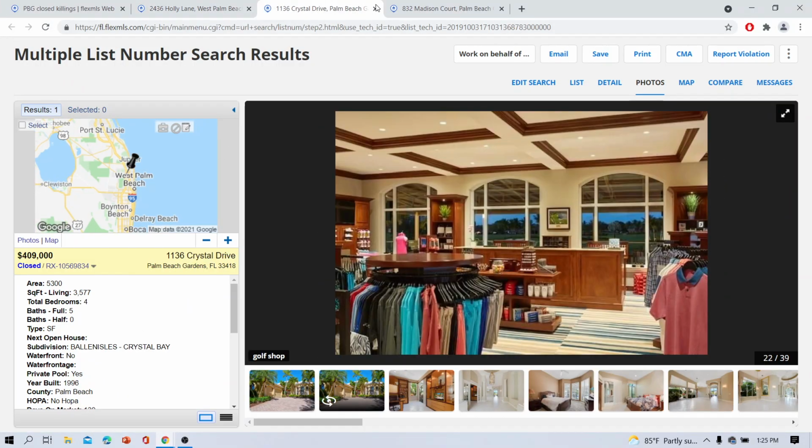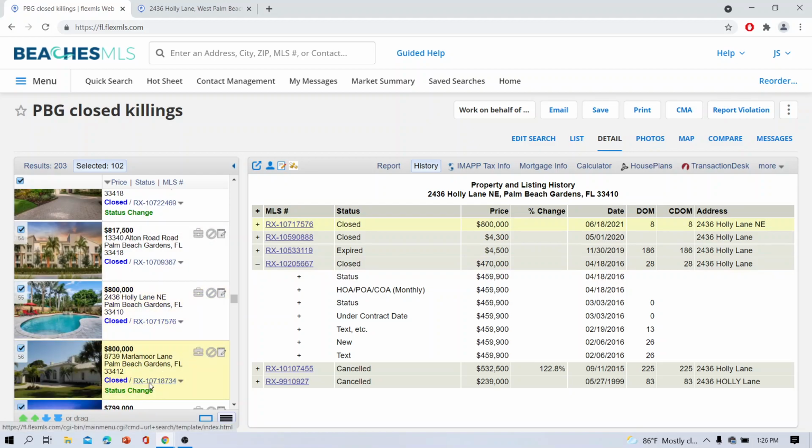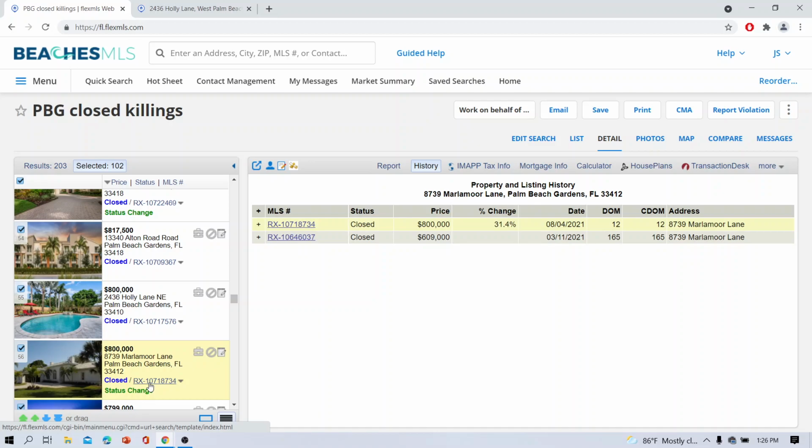We don't know. All right, let me get rid of these extra windows here. So they made a, how much profit is that? $330,000 profit in 6 years. 50,000 a year. Now let's go to Marla Moore Lane. 800,000 it closed at. Oh, look at this timing. So they bought it in March for 600,000 and they sold it in August for 800,000. So they just took 200 profit in 5 months.